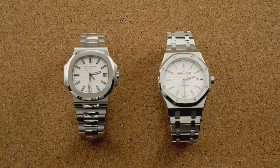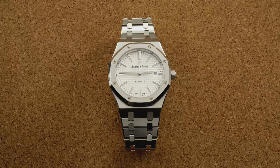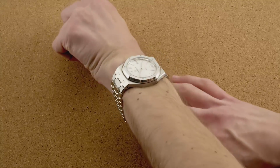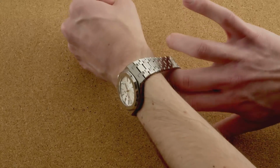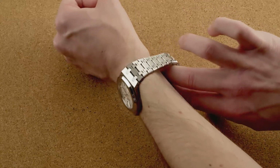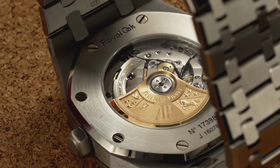Audemars Piguet Royal Oak Offshore advantages. It was the first. The Nautilus will forever be the watch designed as a rival to the Royal Oak. The Royal Oak is larger, more imposing, and more robust on the wrist. It's halfway between a 39mm Royal Oak Extra Thin and a full-blown Offshore. Power reserve, movement toughness, and hacking seconds make an argument for the Royal Oak from an engineering perspective.